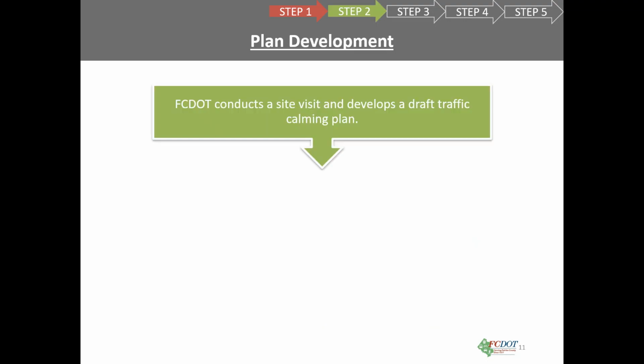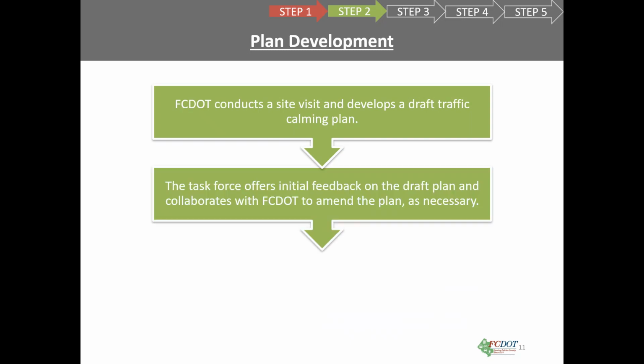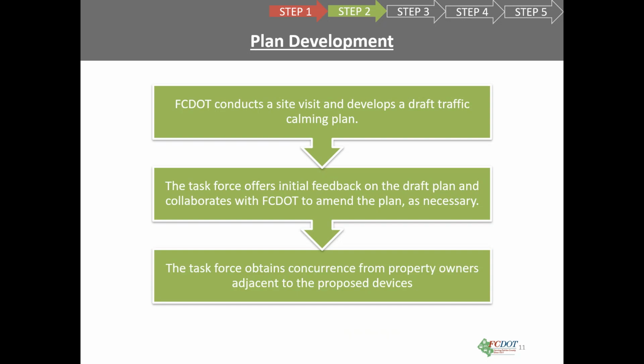Step 2 is plan development. We will conduct a site visit in the field in order to develop a draft plan. Once we have the draft plan, we will meet with the task force to get feedback and then amend the plan if necessary. Once the task force is satisfied with the draft plan, homeowners directly adjacent to any proposed measures will need to sign off on the placement of the device in order to move on to the next step.